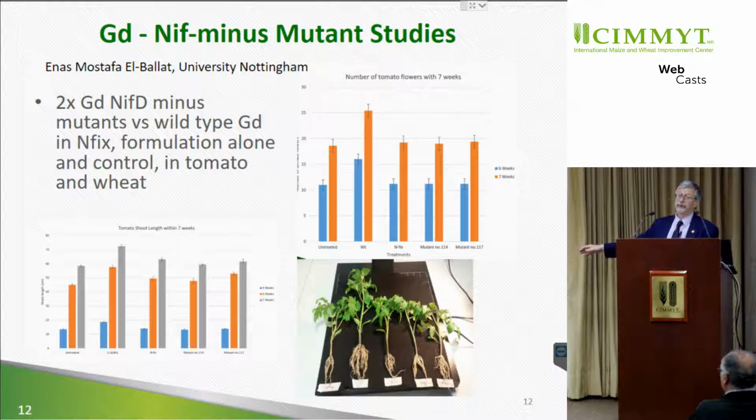And this is the work that was done on tomato, and we've been trying desperately to get a slide of the work we did on wheat, but we haven't managed to get it into the presentation today, so my apologies for that. But what you're seeing here is those are the two mutants, so they had the NIF genes, but they've been switched off. This is the control plant, which has the formulation of the bacteria, but no bacteria. And this is a standard control with water. What you would expect if the NIF genes are switched off is it would be the same as the two controls, which they are. And then the wild type is producing more plant growth, larger roots, higher yield in tomatoes, and the same is true when you just work with wheat.